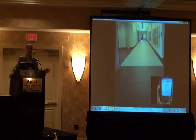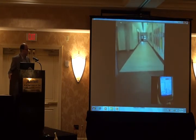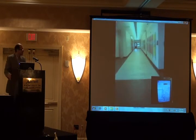For instance, here at this point, you are close to the elevator. Go straight. Let's see if it finds the elevator. Elevator is on your right.